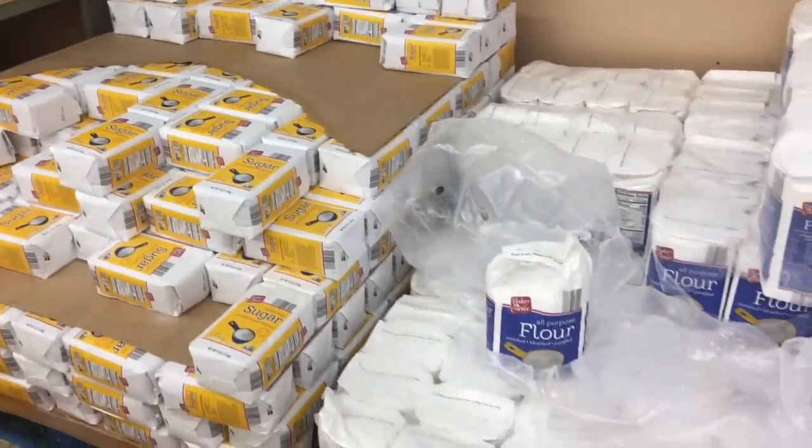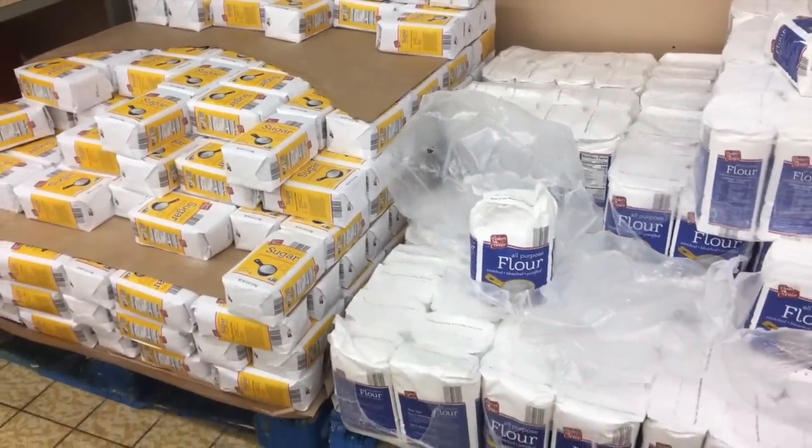You really just wouldn't see bags of flour and sugar sitting on pallets on the ground in a normal US grocery store. But you're seeing it here in the ALDI in the US, and you would see that everywhere in grocery stores in Germany.